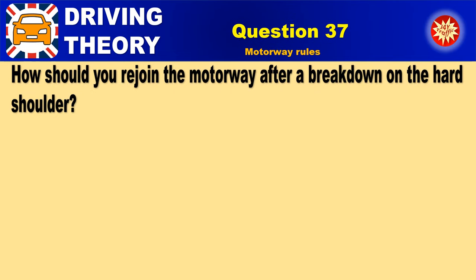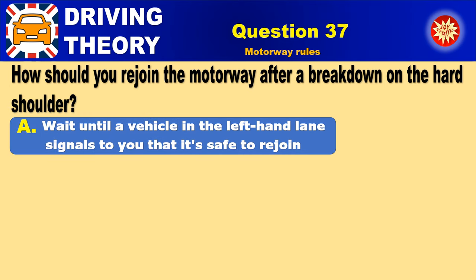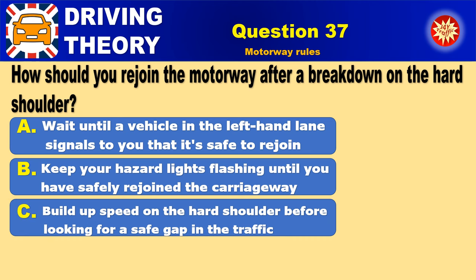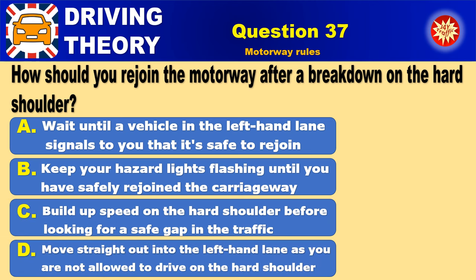How should you rejoin the motorway after a breakdown on the hard shoulder? A. Wait until a vehicle in the left-hand lane signals to you that it's safe to rejoin. B. Keep your hazard lights flashing until you have safely rejoined the carriageway. C. Build up speed on the hard shoulder before looking for a safe gap in the traffic. D. Move straight out into the left-hand lane as you are not allowed to drive on the hard shoulder.